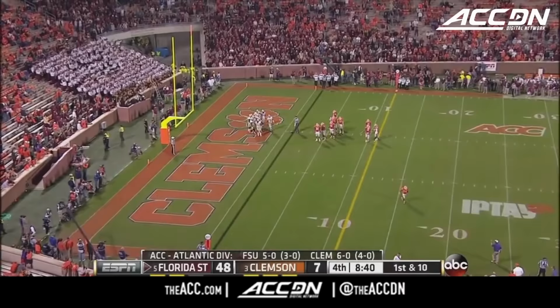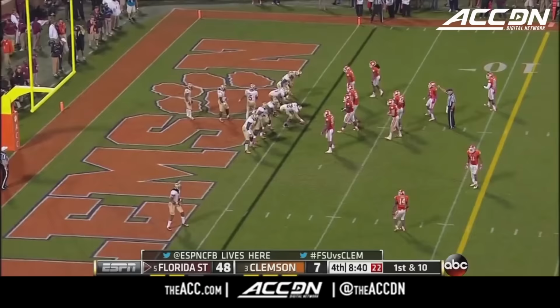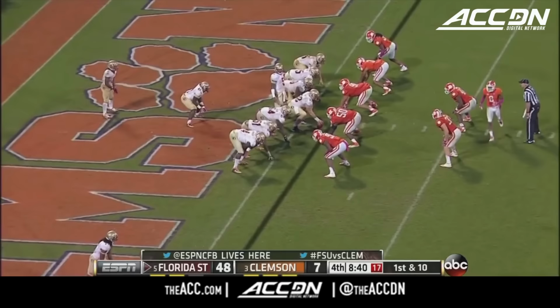You see Chad Morris on the right, the fine offensive coordinator of Clemson, had a tough night here against his defense, only able to put 7 points up, trailing 48-7, still 8:40 to go. And Jameis Winston is lined up, coming out from his own 1-yard line. Abram and Freeman are behind him.